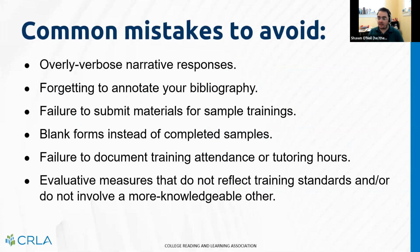So some things to avoid. Somebody asked in the KWL that we did, how much information is too much information? Most of the questions can be answered in about 200 to 400 words. If you're feeling like you're writing a book, you're probably giving us too much. But if you're just writing one sentence, it's probably not enough. So for example, one of the questions that we ask, one of the narrative responses, is how many tutors participate in your training at this level? You don't just want to write 10 into that question. So we want to know, and this is subtext in the question, how many attend training, how many are working toward the requirements, that sort of thing. So give us a little bit more than just one-word answers, but don't write a book.